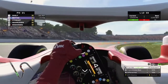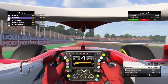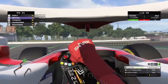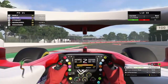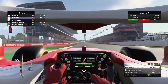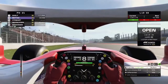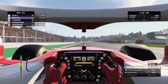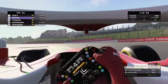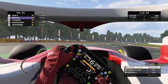Wasn't a good line through there. We'll go one more lap. Push now. We're boxing this lap. We're leading our teammate by 9.4 seconds. Shouldn't have done the extra lap.